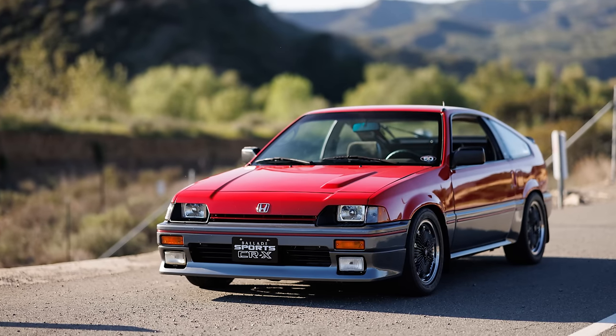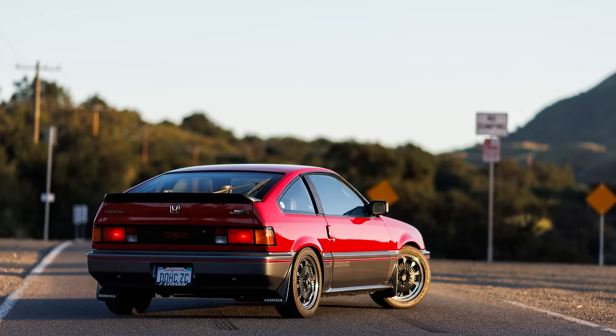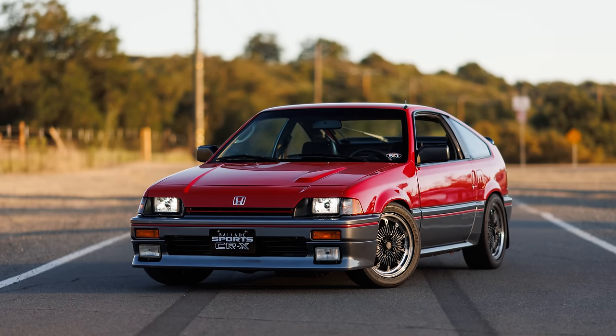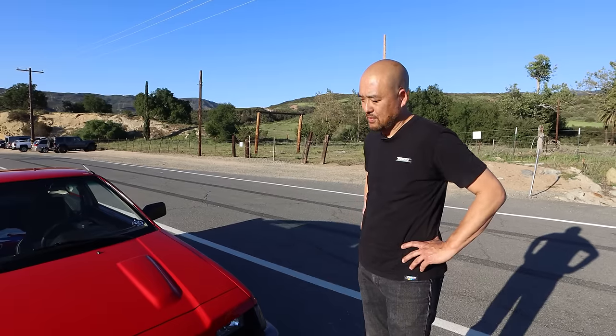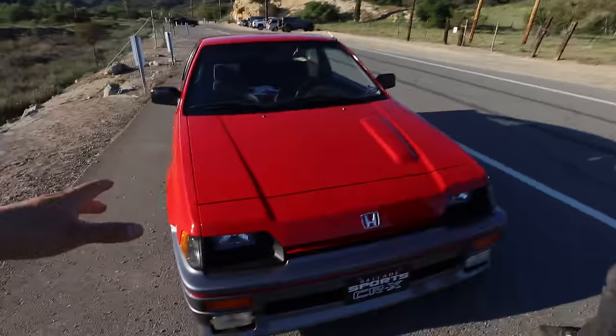US version. And so it's not an Si. The Si had the sunroof, which I prefer without anyways, but this was a standard model. So it came with a 1.3 carbureted single cam engine, but I did the whole engine swap with a 1.6 dual overhead cam ZC. Yeah, we'll dig into that.